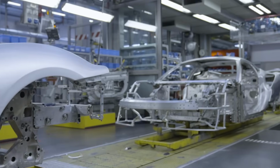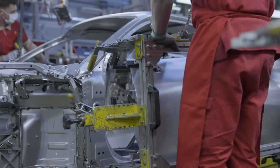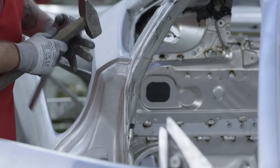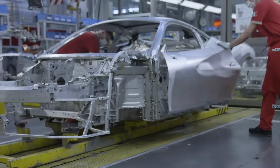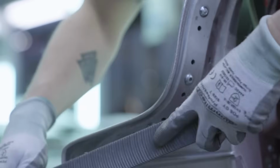The first stage involves welding the structural parts of the side panels and roof onto the basic chassis. In the second stage, the welding is reviewed and any surfaces are cleaned. Then, moving parts like the doors and front hood are added.